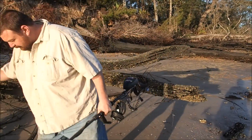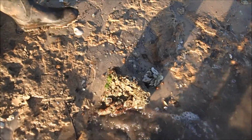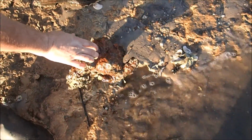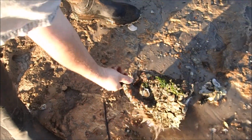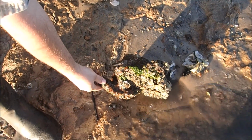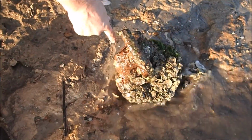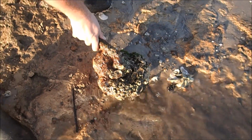Found something? Yeah, looks like a piece of anchor chain. Yeah, that's a heavy one, isn't it? Don't know how old that is though. I don't reckon, do you? I have no idea, but it definitely has the shape of an old chain. Yeah, that could be old.